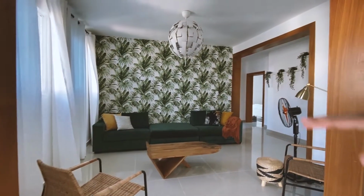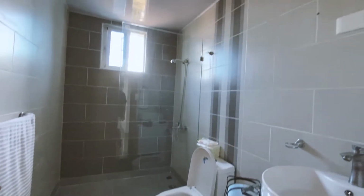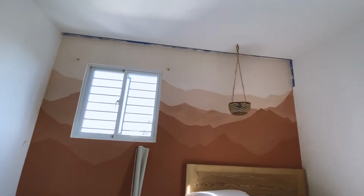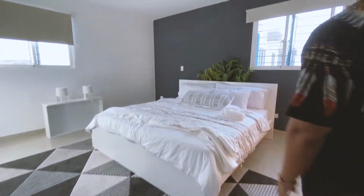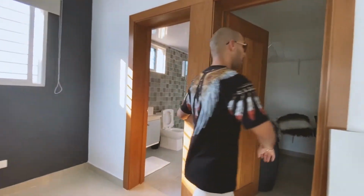This is the living room. Here we have the guest bathroom. And this is the guest bedroom. We custom painted this ourselves. Still got some work here. This is master bedroom number 1. Diane painted this wall. And we still got some work here to do as well. This is its own bathroom, walk-in closet.